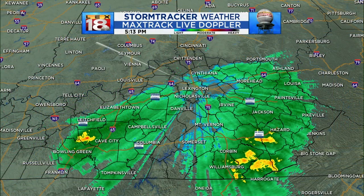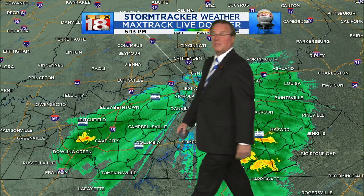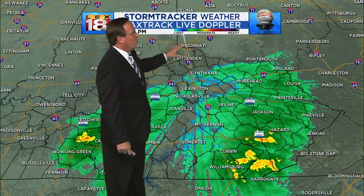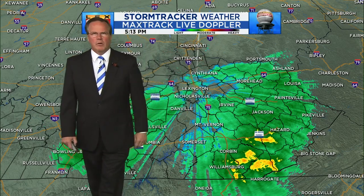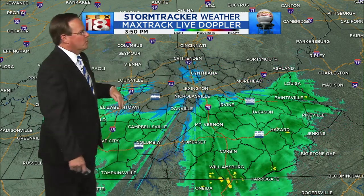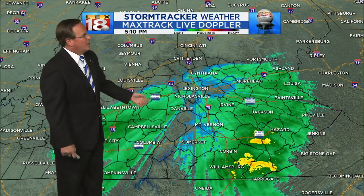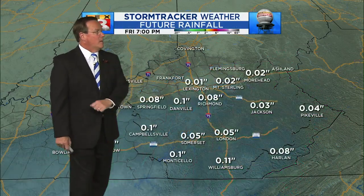A little heavier in southeast Kentucky, but most of this is still pretty light rain. Even though we're showing radar returns north of 64, that's likely virga at this point. We're still moistening up the lower levels of the atmosphere, so it's going to take a little while before that rain starts coming down, but it will, as this rain is just the beginning of this whole thing.